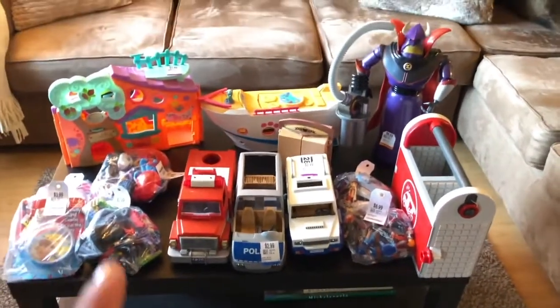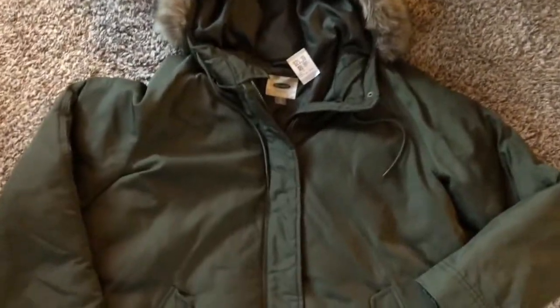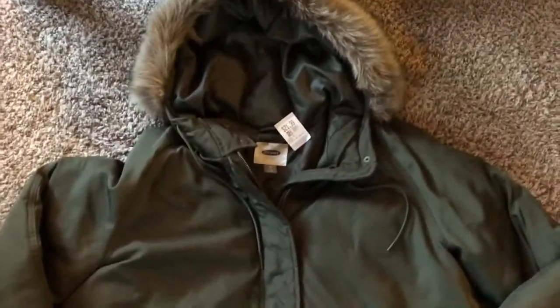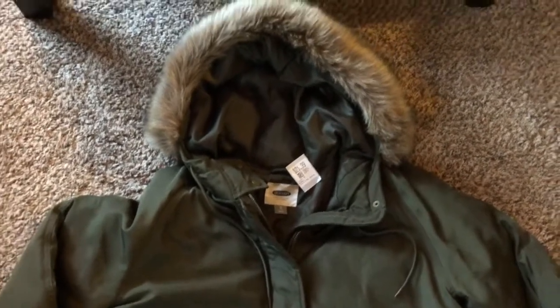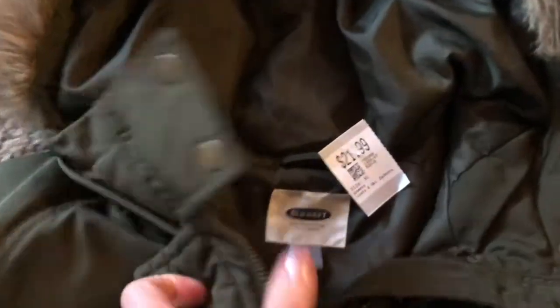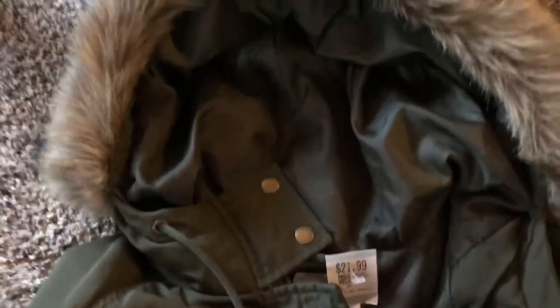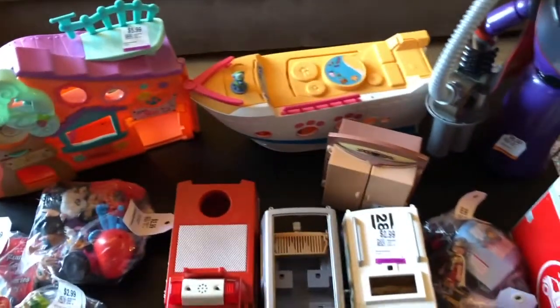But before I start with the stuff that's on the table, I just wanted to show you this coat I picked up. I can't remember if it was at the First Value Village, I think it was. And it's in mint condition. I don't even know if anybody wore it. It's just an Old Navy winter coat, and it was $21.99 minus the 20% off. But look at this, it's like in mint condition. So just love it, love it, love it. All right, so let's get going on the stuff. I'll just toss that on the couch.